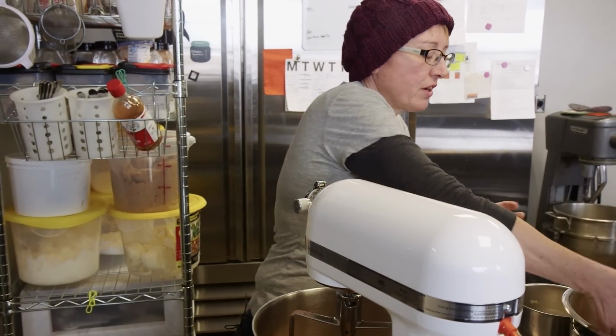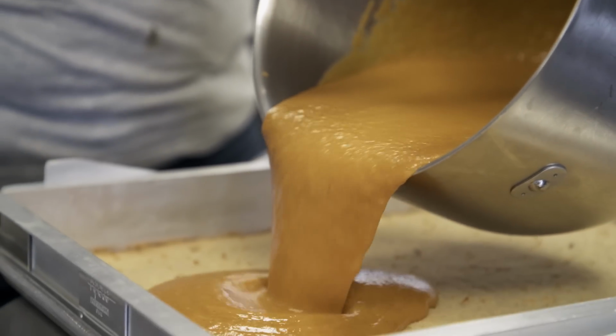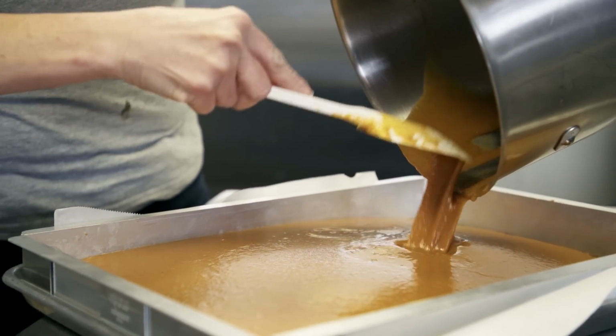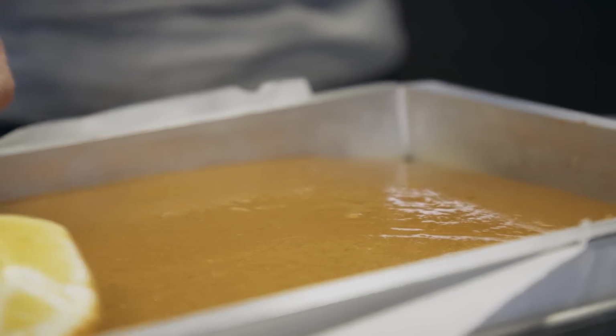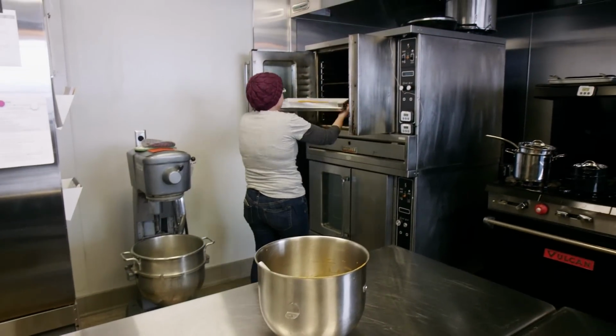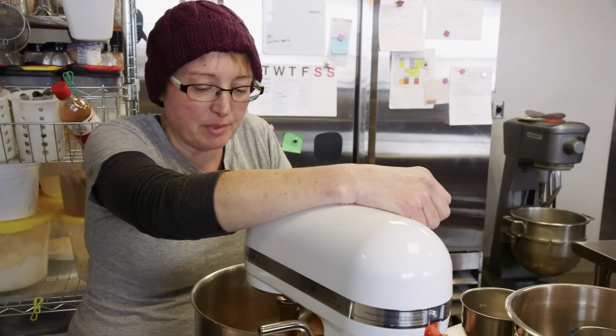If you overwork the gluten on a pie crust, you're gonna make your pie crust tough. I don't have that worry. When I make bread dough, there's no kneading it. It's like putting together a recipe of brownies. It's a much simpler process, and it doesn't have to be complicated.